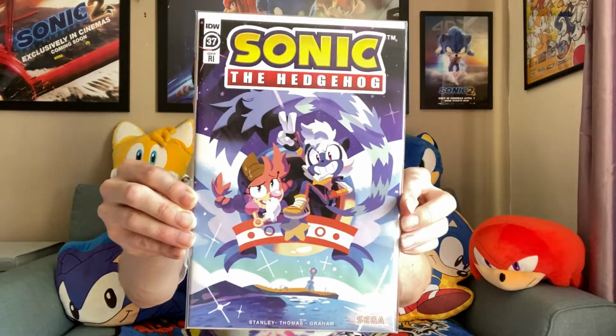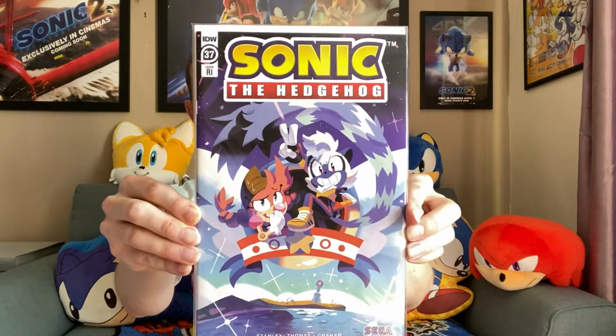And I started getting my first retail incentive cover, which is this one, of issue 37 here, as you can see there. It's just really nice, because she does the covers of the retail incentive ones. Natalie Foundry, like these, what she does. She's just a fantastic artist. It's really nice and colourful, really nice for your collection.